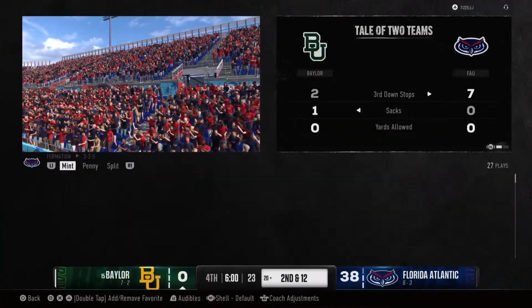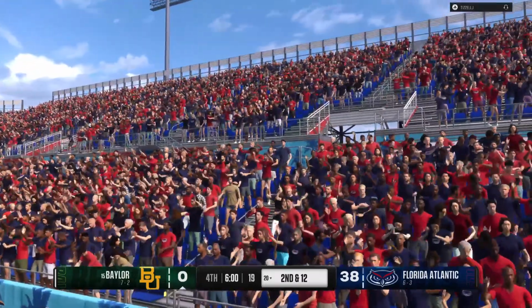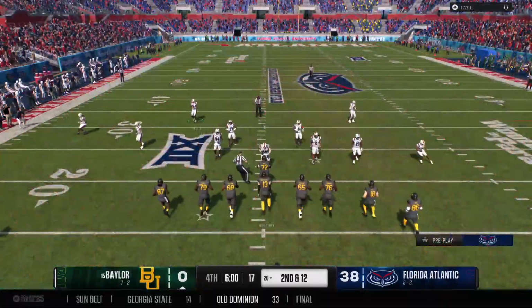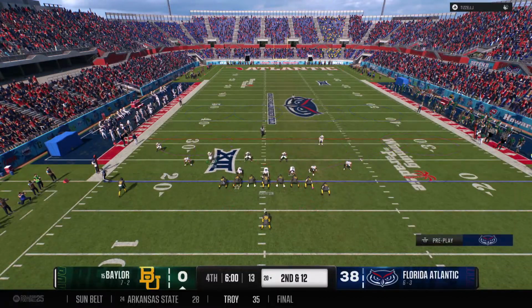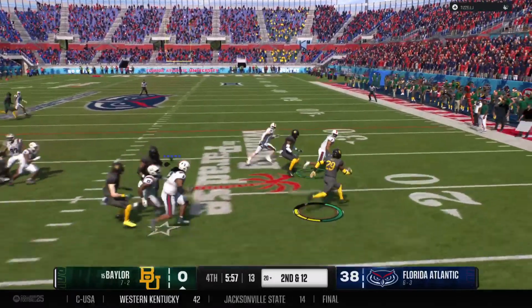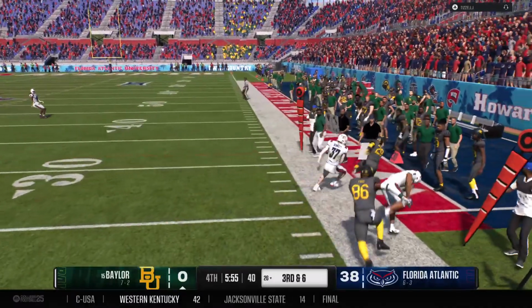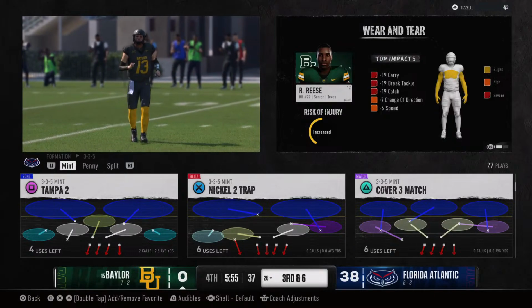That's the end of the third quarter. With the score, Florida Atlantic, 38. We'll start the quarter, offense about to snap it on second down. On the ground, it's Reese, and he goes out of bounds after a nice pickup on that one.